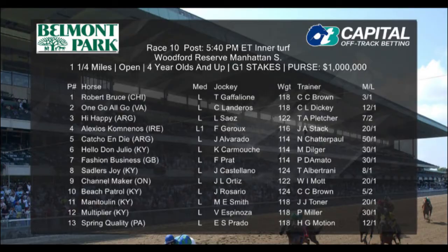We talked about this horse, how we thought he was completely over his head going into that race. Finished 5th, only beaten 3 3/4 lengths by High Happy, Sadler's Joy, and 1 Go All Go. So I didn't think that was really that bad of a performance. Got a 99 Beyer, now gets sent to this Grade 1 Manhattan. This horse is going to be sitting probably 3rd or 4th the entire way around, but potentially a horse that could round out the supers at an enormous price of 50 to 1.